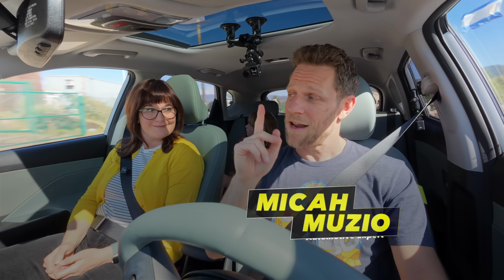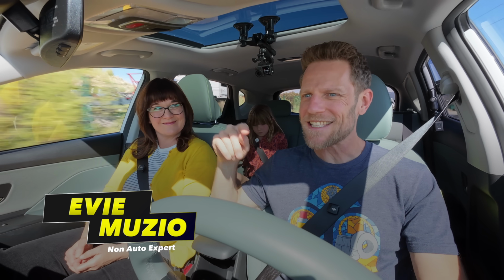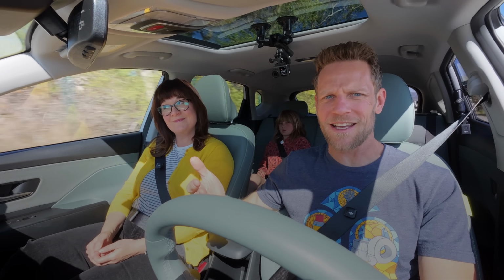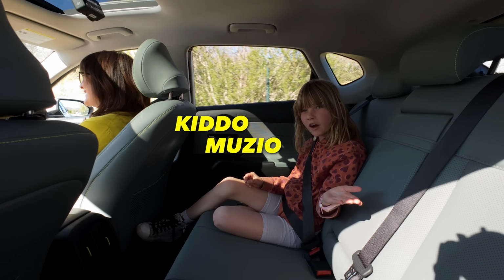We previously reviewed and very much enjoyed the Hyundai Kona, the gasoline version. We're driving the electric version. Is the EV Kona all the EV you need? We will discuss. But first, here's how much the Kona Electric costs.